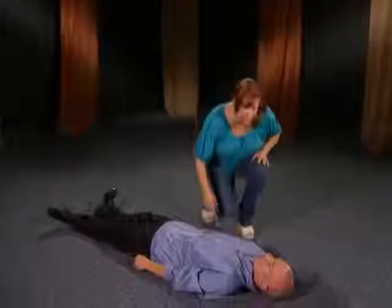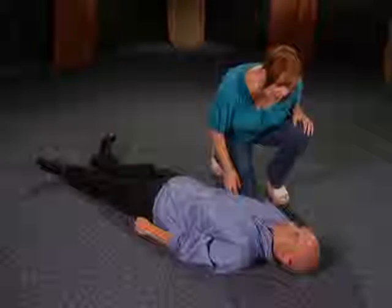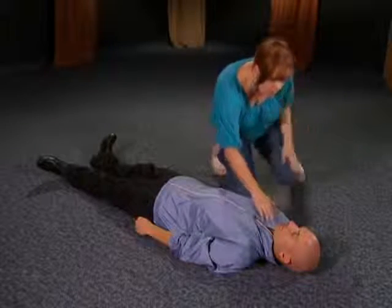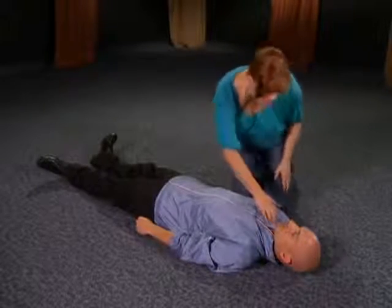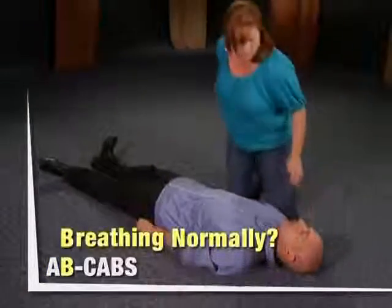Begin, as usual, by assessing the scene for safety. Next, check the patient for unresponsiveness by giving the responder statement. Hello, my name is Penny. If there is no response to your statement, then tap the patient on the collarbone and ask, "Are you okay? Are you okay?" After delivering the responder statement, quickly check for an open airway and normal breathing.